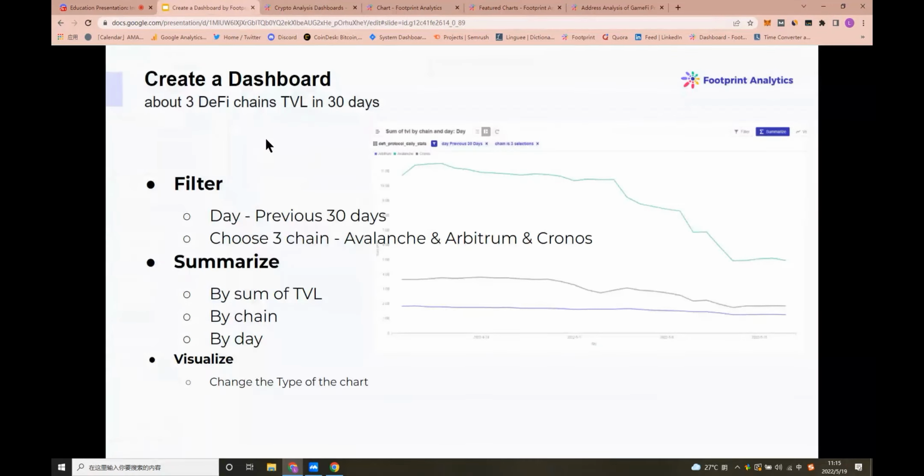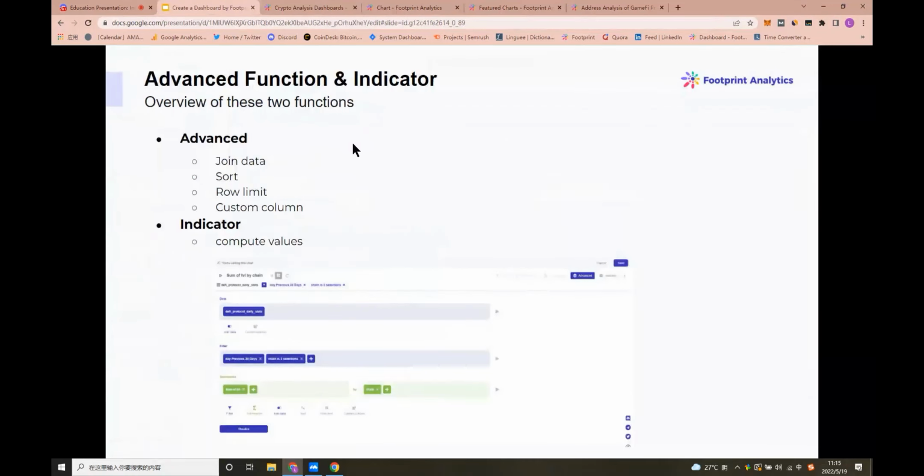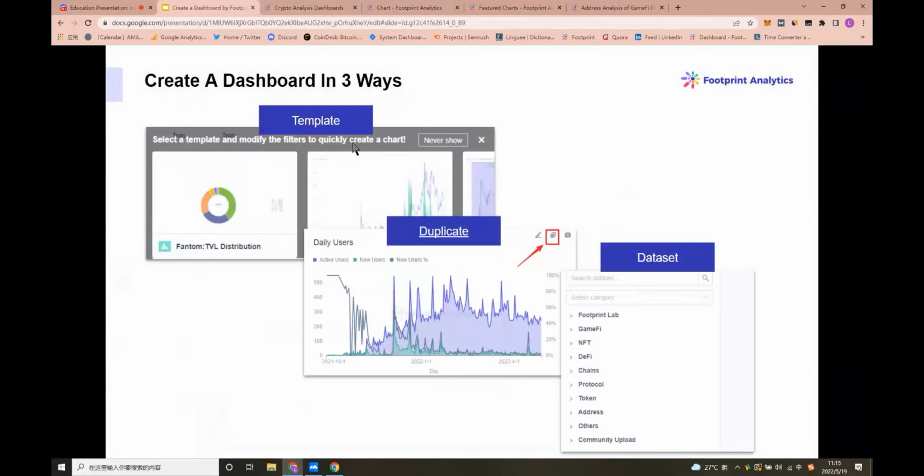Okay, then I will introduce 3 ways to make a chart. It is way easier than before. Just sit back and follow our demo. The 3 ways are using templates, duplicate, and using datasets.